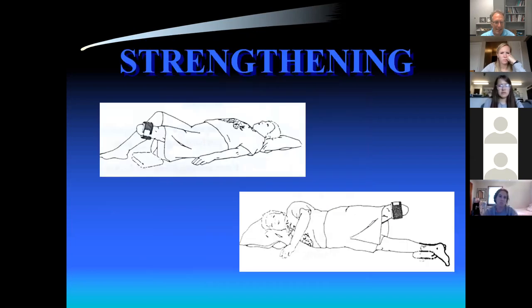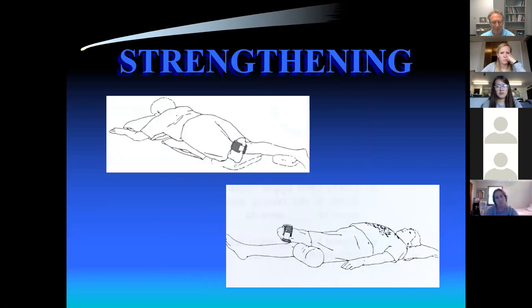And again, like I said, just some ideas for you in case you are in a circumstance where you need to work with these patients. Knee flexion, knee extension.